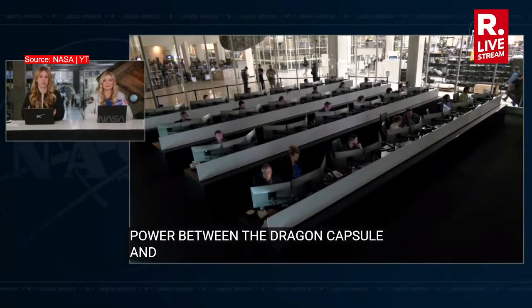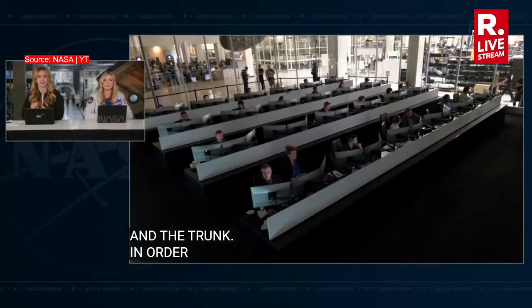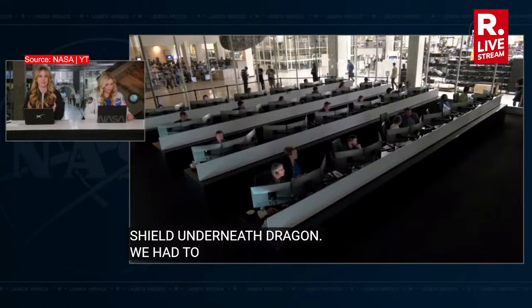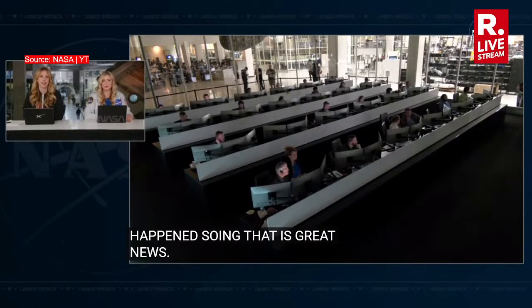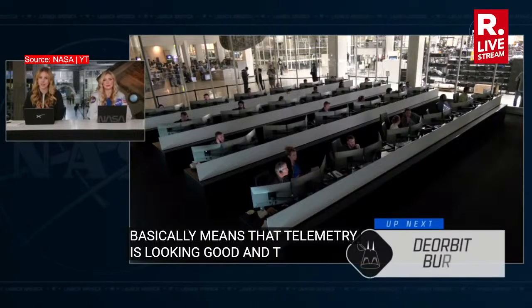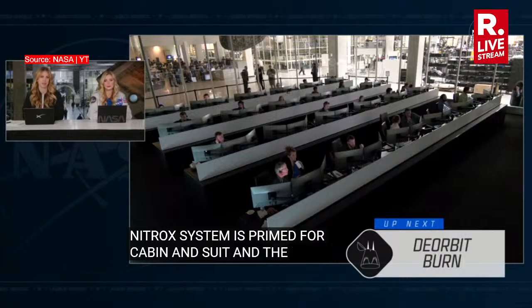In order to expose the heat shield underneath Dragon, we had to jettison that trunk, and so we just got confirmation that that has happened. So that is great news. Basically means that telemetry is looking good, and that the nitrox system is primed for cabin and suit cooling, and the heat shield, like I said, is now exposed and ready for atmospheric reentry.